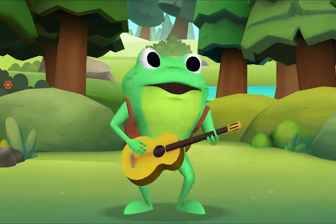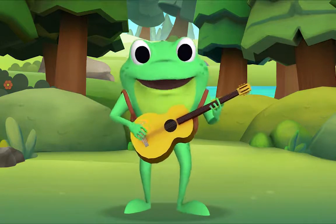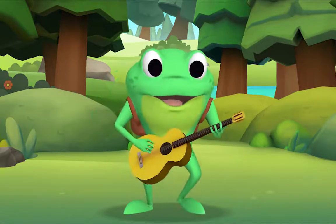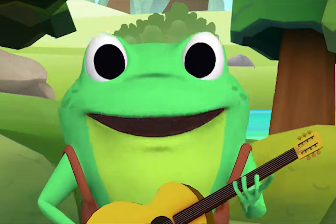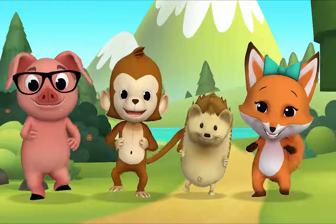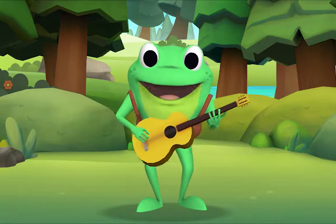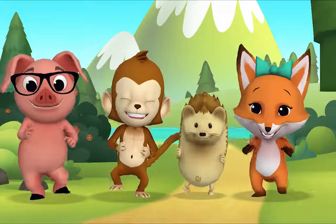If you're happy and you know it, clap your hands. If you're happy and you know it, then your face will surely show it. If you're happy and you know it, clap your hands. Now, if you're happy and you know it, stomp your feet. If you're happy and you know it, then your face will surely show it. If you're happy and you know it, stomp your feet.